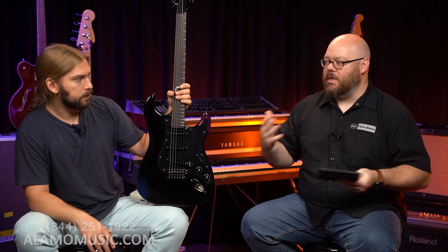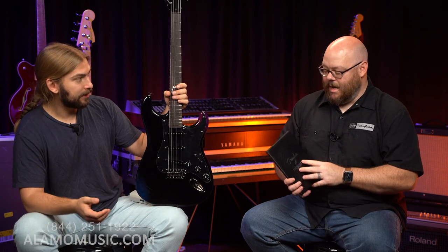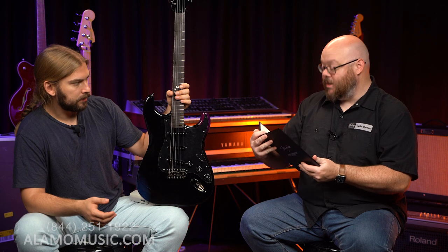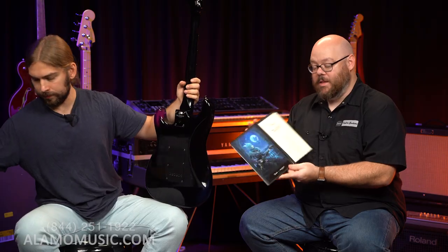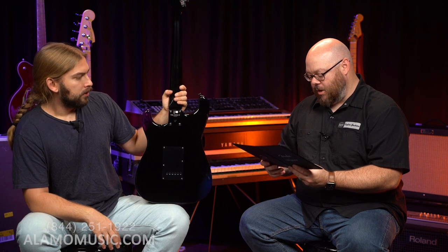What's interesting is this is a video game, but Final Fantasy also has an anime aspect to it, particularly with the artwork that it does. Proven by this special booklet you get inside. This is number 727, and there's a nice bit of artwork there. So the guitar is actually in-universe, and it runs down all the specs for you.